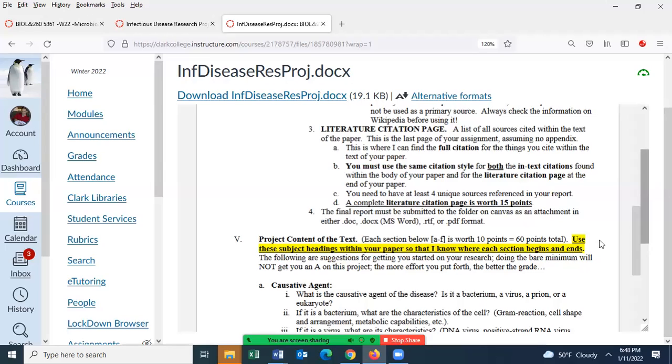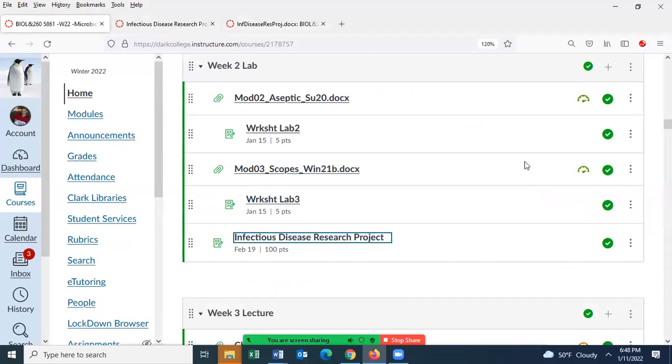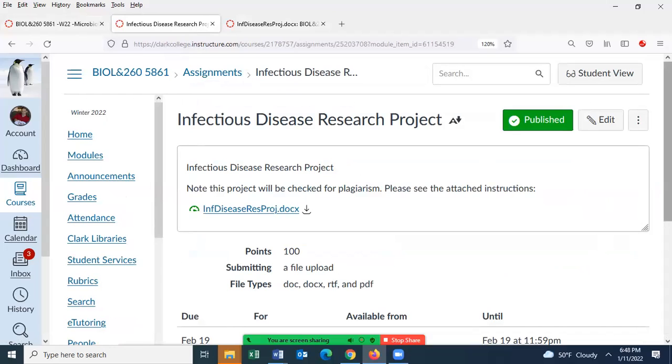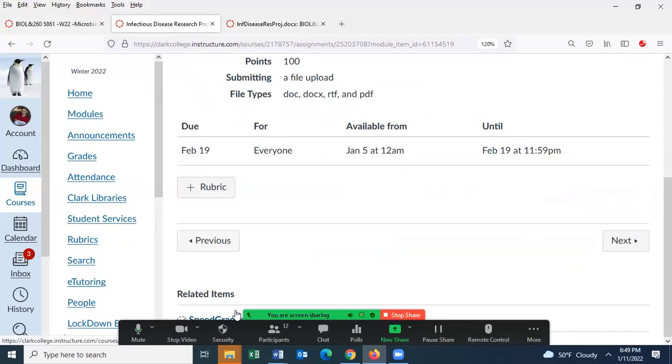And then the final report is submitted in the folder in Canvas, which I think I've got shown. It'd be this folder here. Click on that, and then you'll get this, and then you should have over on the right or down below a link that'll submit the paper.